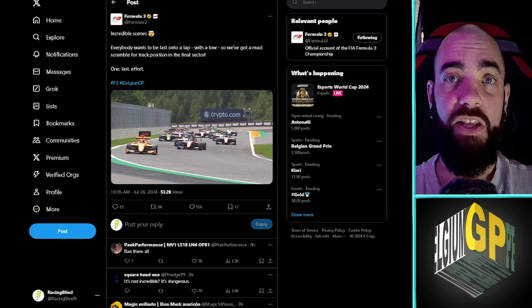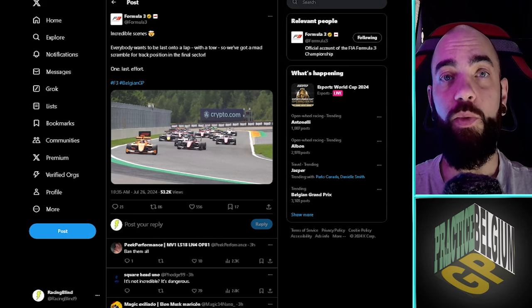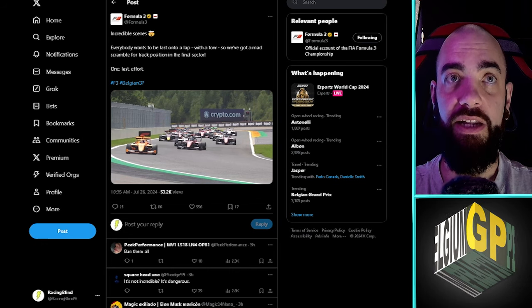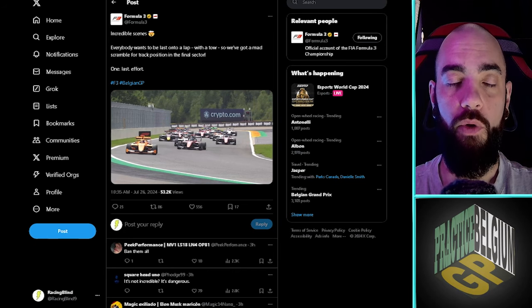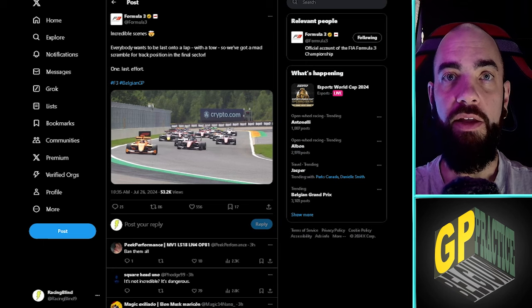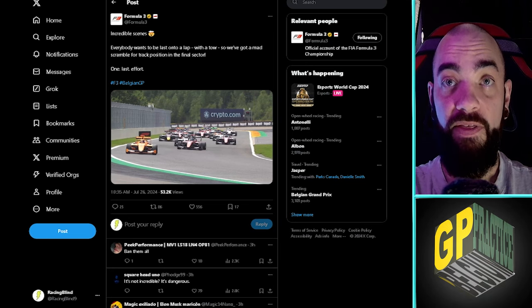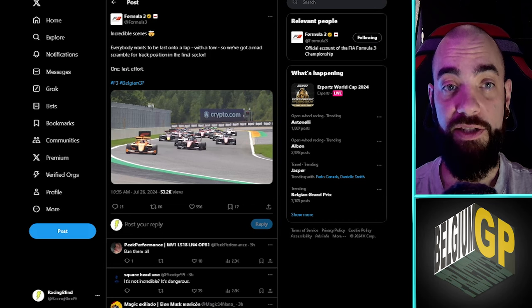Up next, this is what we're going to see. This is F3. This is what it looked like leading up. This picture was the last little bit before. As they were coming around here, this is where you go into the chicane before you start your lap. These are all the people looking to start their lap.